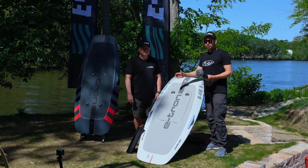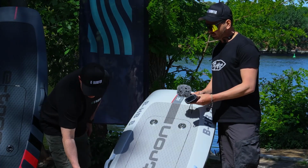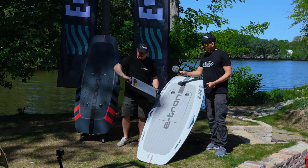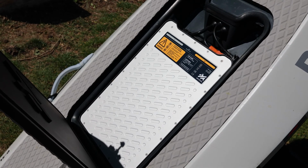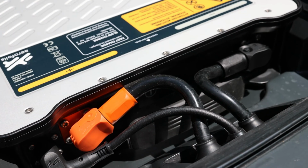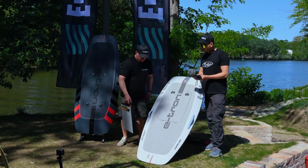Now let's cover the battery and the remote. Show us the battery, Andreas. Yes, so you have a battery, on the one hand plastic, aluminium on the other hand. It's using a standard connection for the power. It's actually the same as Flightboard is using. It's from a third-party company, and they have one data cable. Shall we put it in?